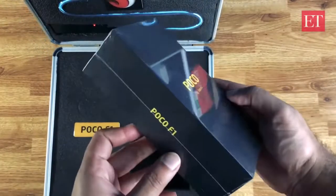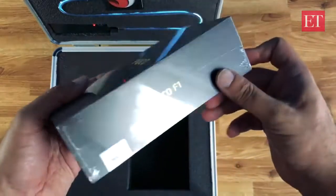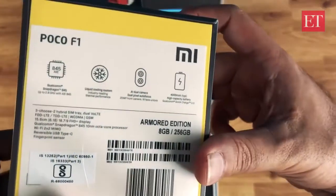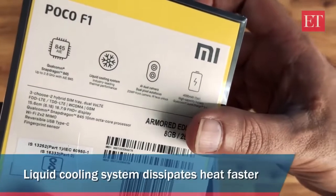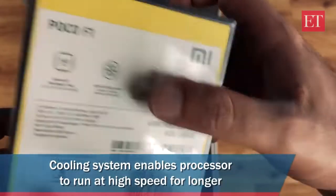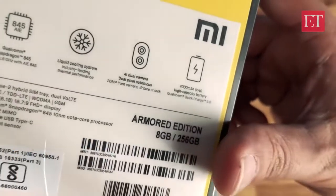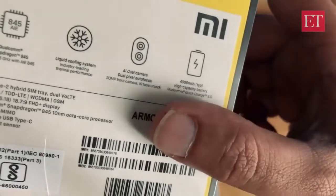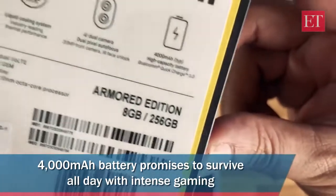So here's the box, fairly simple, just says Poco F1 on the side, Poco by Xiaomi. Here's a quick look at what it says on the back, Snapdragon 845. It's got a liquid cooling system. It uses copper pipes with a vapor inside to help cool down the powerful components. AI dual camera with dual pixel autofocus. It's also got infrared face unlock, 4000 mAh battery with quick charge 3.0.